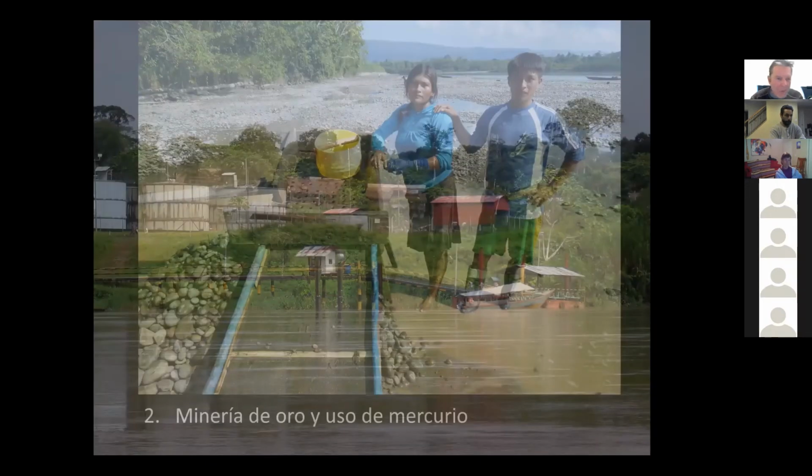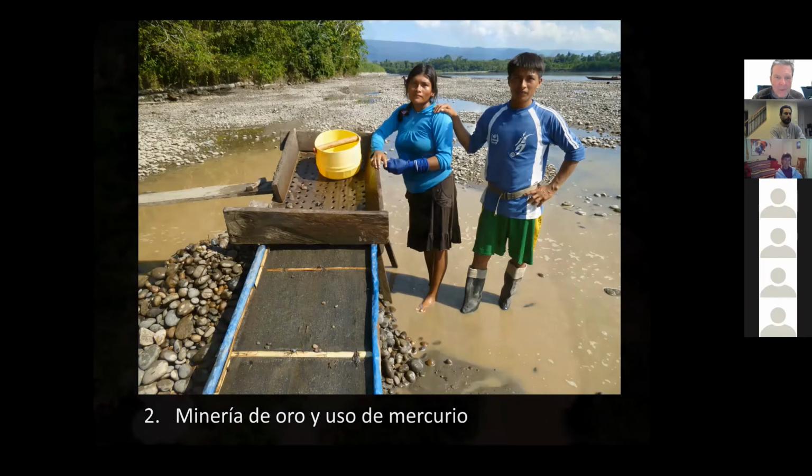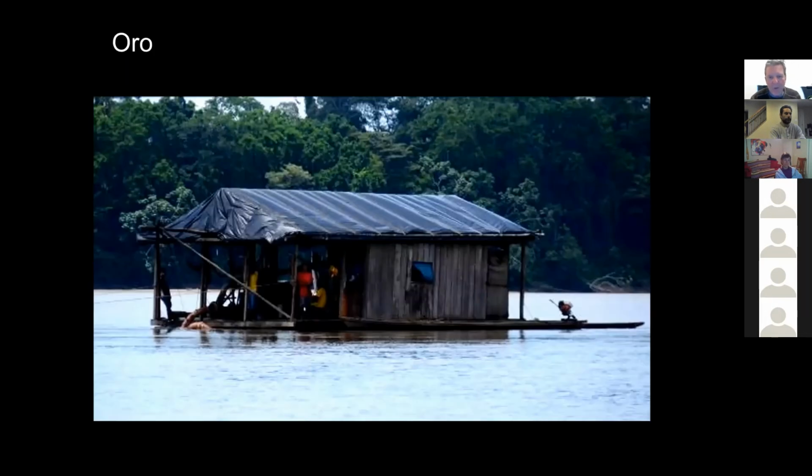Then there's gold, back to gold. This is a total, and the term that's used is artisan gold. I prefer to use renegade gold. I see nothing artisan in releasing mercury into the environment, but these people do look nice, and they're trying to make a living out of getting gold out of these rivers. But this is what the river ends up looking like. And it looks ugly, and there's also a lot of mercury in the river.